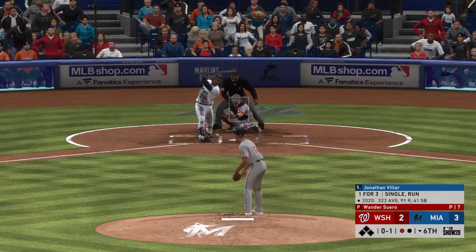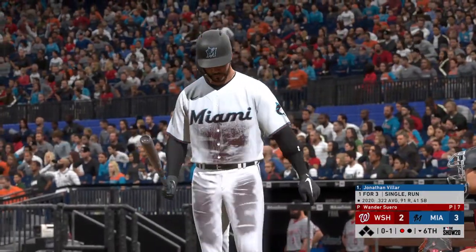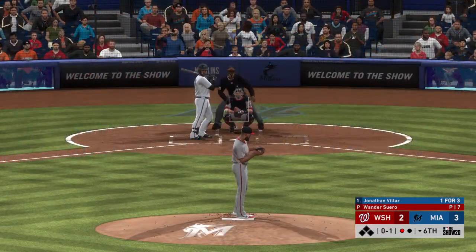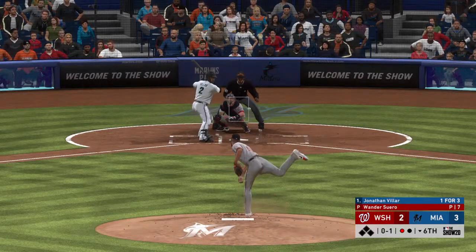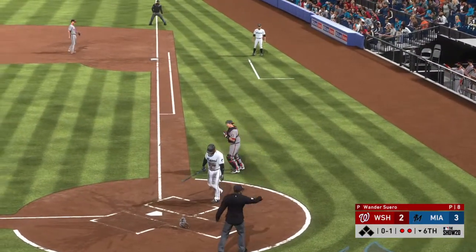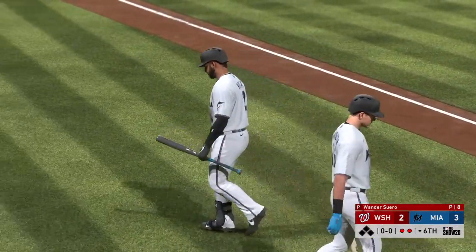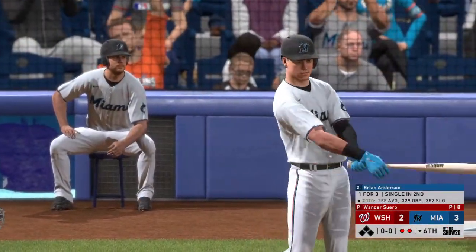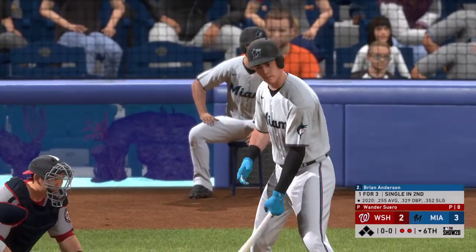At the plate now, Jonathan Villar, as he'll go after the first pitch to him and comes up empty. It's strike one. Bases are empty, 1 man out. Popped him up. Suzuki moving to his left, and that's the second out of the inning. Up next for the Marlins, the third baseman, Brian Anderson.